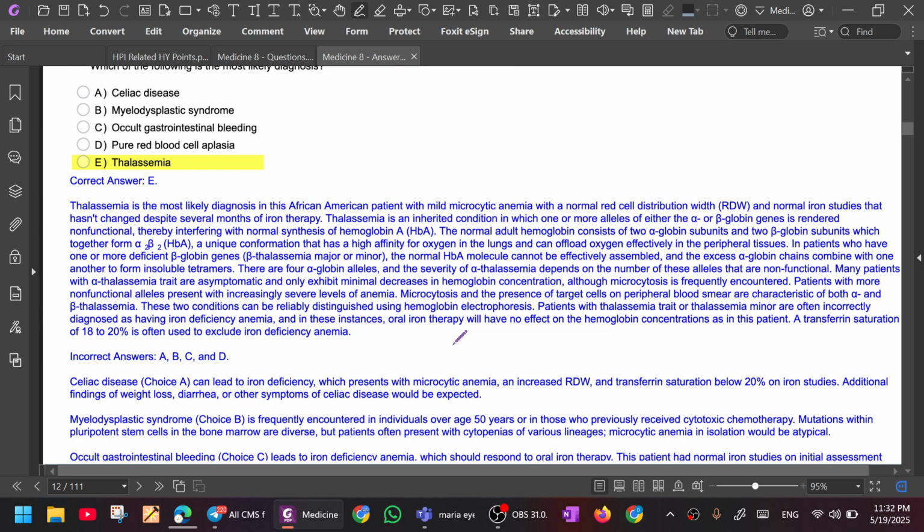Many patients with alpha thalassemia trait are asymptomatic and only exhibit minimal decreases in hemoglobin concentration, although microcytosis is frequently encountered. Patients with more non-functional alleles present with increasingly severe levels of anemia. Microcytosis and the presence of target cells on peripheral blood are characteristic for both alpha and beta thalassemia.